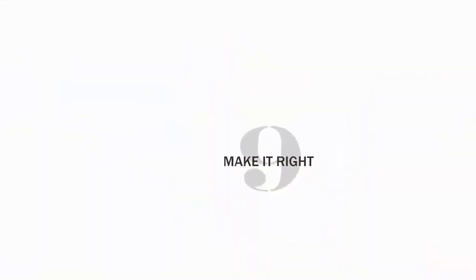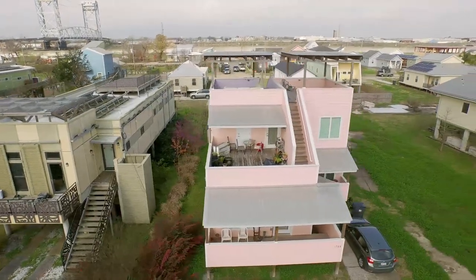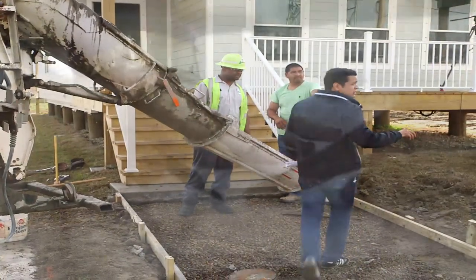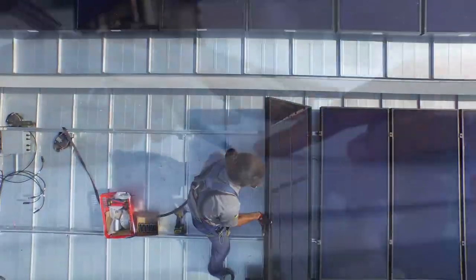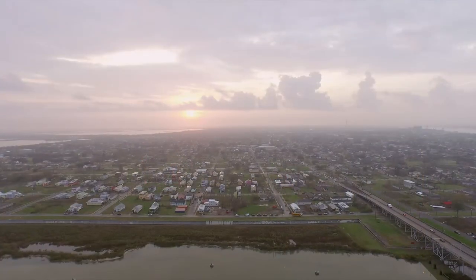Organizations like the Make It Right Foundation, founded by actor Brad Pitt in 2007, helped to build environmentally friendly homes for families in need. In today's Math at Work webisode, we'll be delving into the mathematics of building a home, one that needs to be sustainable in a tricky landscape like New Orleans.